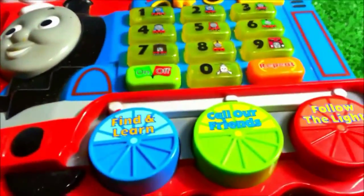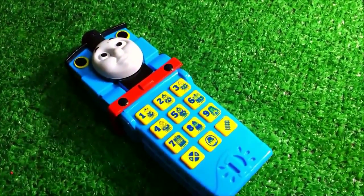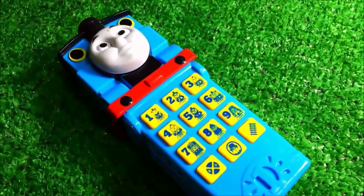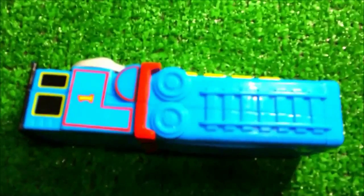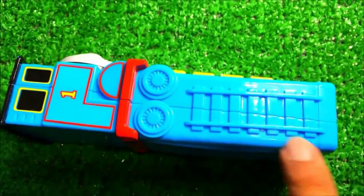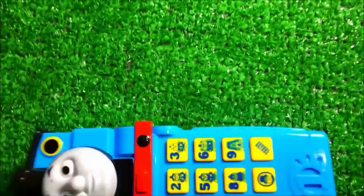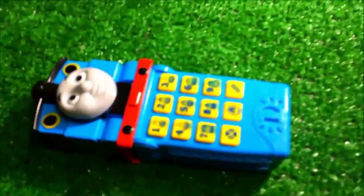Today I have three Thomas and Friends themed phones. This one is like a land phone with lots of educational stuff in it. Here you can see the Thomas the Tank Engine themed cell phone. They made it in such a beautiful way. You can see number one tank engine, the track, and two wheels. Now look, here you can see the cell phone.